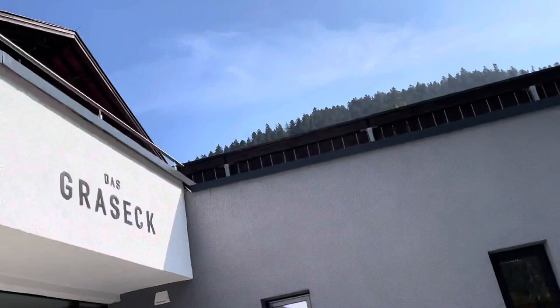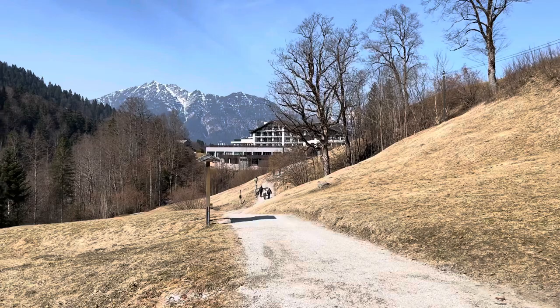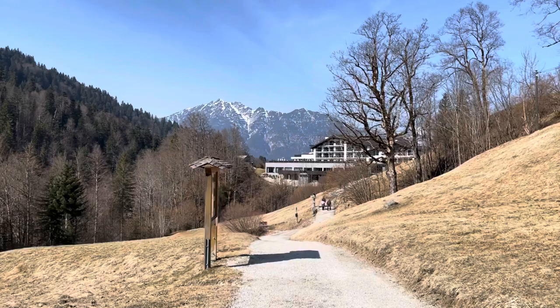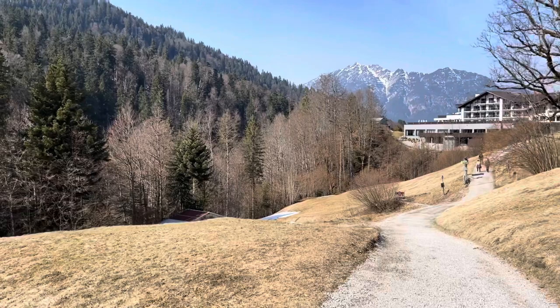So that's the hotel, the GRASECK. I'm taking the video from another angle. We went to a place called Partnachklamm. This is right below our hotel. So coming back, we took another route, and it's just nice to see that one little hotel in the middle of nowhere.